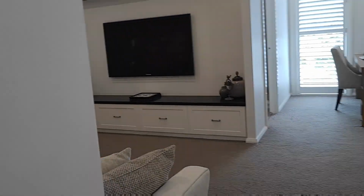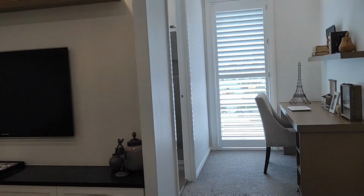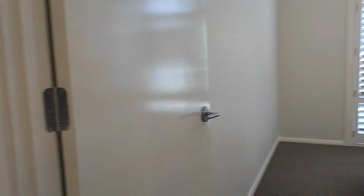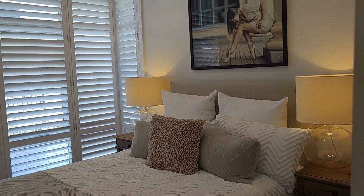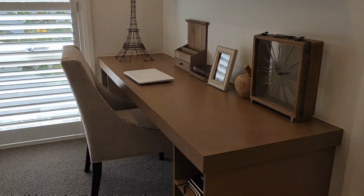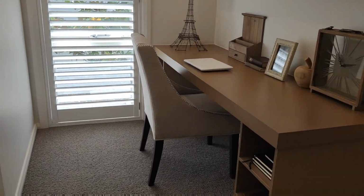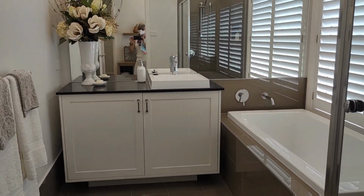So, this is a living area, very cozy. First bedroom. Studies, how they made a special way for the studies out of the main area. Nice and big bathroom.